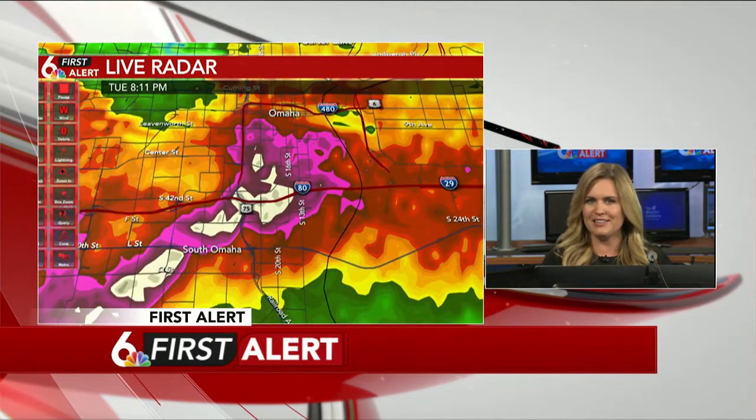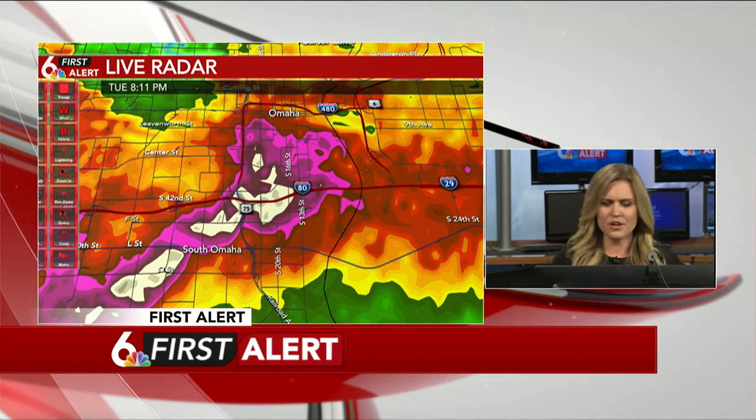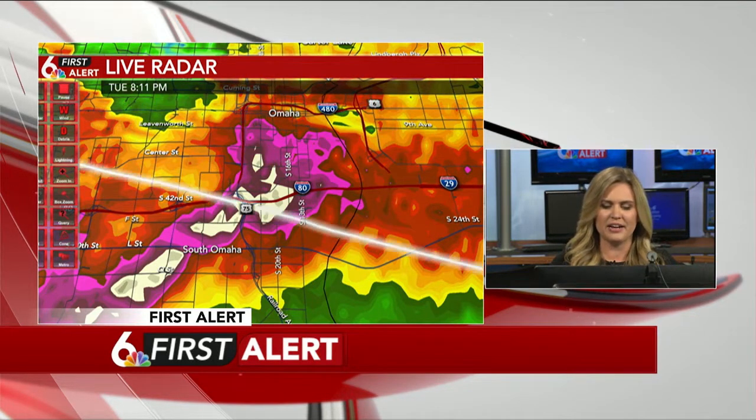Right now, still mainly a hail threat, and this is moving out to the east pretty fast, but we're going to watch this storm closely and, of course, stay on it until it clears the area. Very intense activity happening right now.